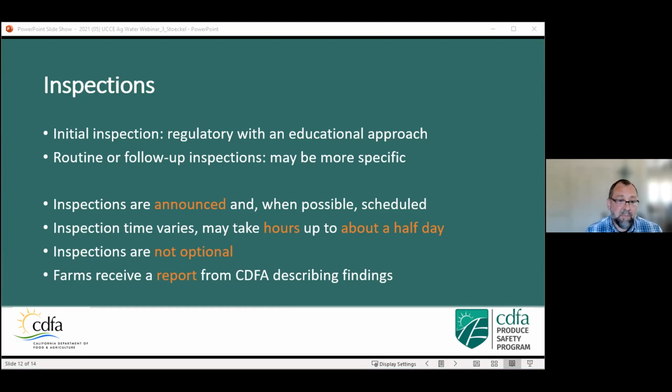Unlike audits, inspections are not optional. We will ask, can we come? But the answer is yes. There is an obligation to get inspected, and we'll work with you to schedule an inspection at an appropriate time for you. At the end of the inspection, the farm will receive a report from CDFA that describes the findings of the inspection.